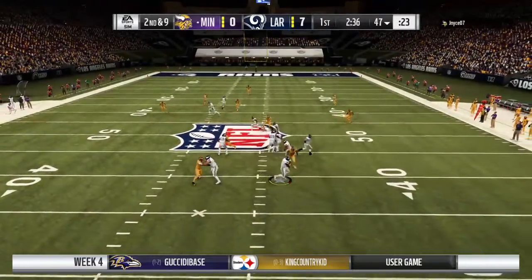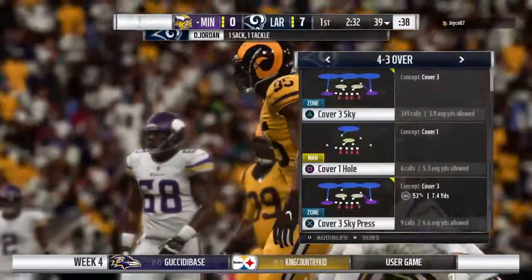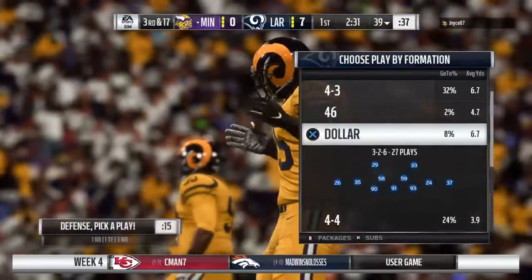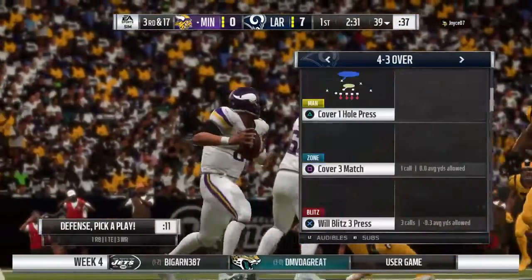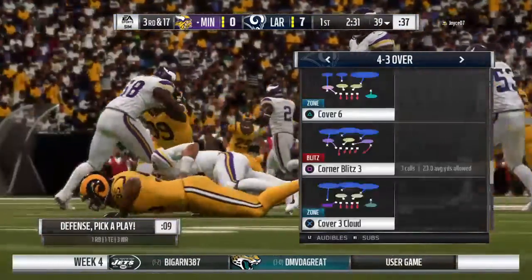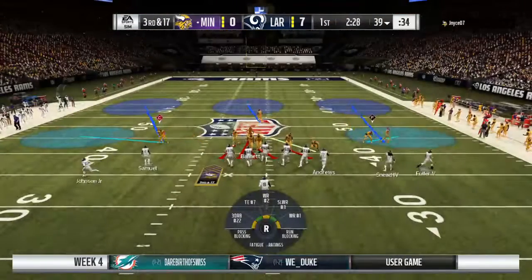2nd down, Mariota. And down he goes on the pressure from the Rams defense. And that's their first sack of this game, but how about last week? 6 sacks, great coverage downfield, which helped that pass rush. They are really working in sync right now.